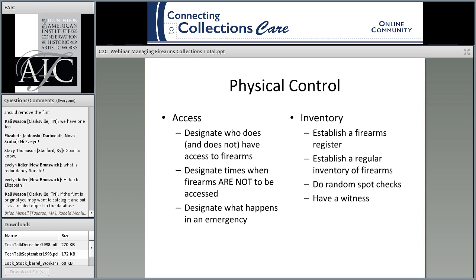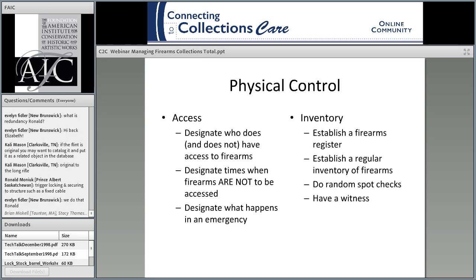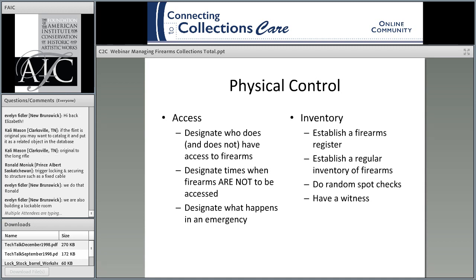So access is certainly important within your own staff, your collection staff, but also if you have your own security team or contracted security team: who has access and who does not have access to firearms. And then you may also want to designate times that firearms are not to be accessed. For instance, if you are working in your exhibition areas, you might decide that since that case has firearms in it, you're not going to do it until after hours. Or you may only want to do it when you have security personnel there, which might be during working hours. And again, different for each institution.